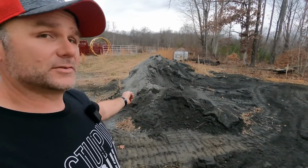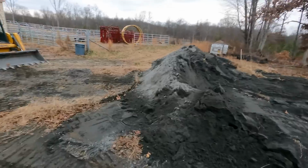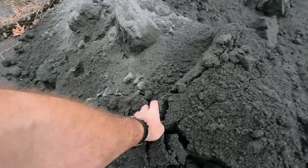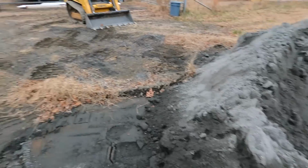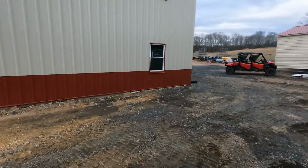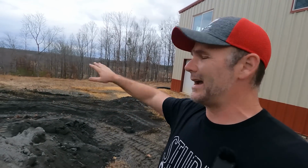So this is rock dust. It's screenings from the rock quarry. Basically, this is what washes off of the clean stone like you see out here in the driveway. So what we're gonna do, take the skid loader, we're gonna get in here, back drag this, smooth it all out, get rid of these two piles, dress this all up, and make it look awesome, I hope.